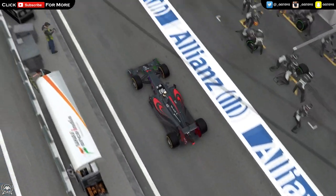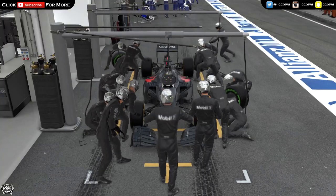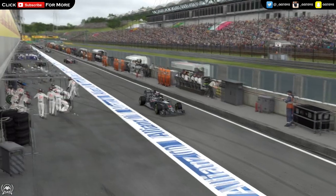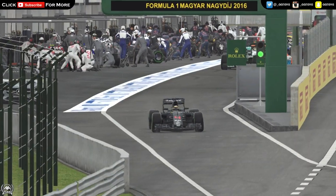I think you can see there in the background that was Perez coming in as well, so I think this is the correct decision. So we come in for the green wall intermediate tyres, and I'm just hoping as I come out of the pit lane, we're going to have the grip there, we're going to have the water on the circuit for these tyres. Otherwise these tyres are going to burn out straight away.